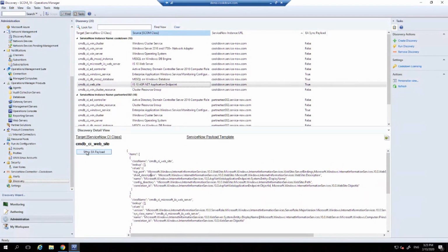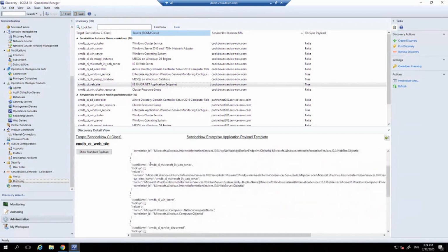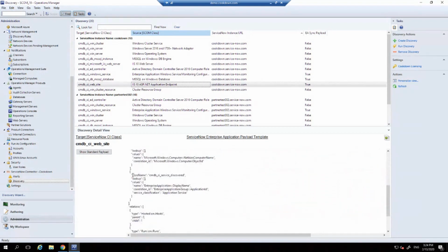If I click this button here, you'll see the payload used when an object is inside of an enterprise application. And when I toggle between these buttons, not a lot seems to change. If I scroll down, the only thing that's different in here is this piece here. This relates to the table in ServiceNow where I'm going to create my service. So this is the table for the application service. And I provided information about my enterprise application in the form of these keys.